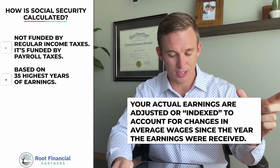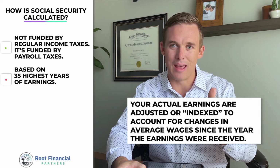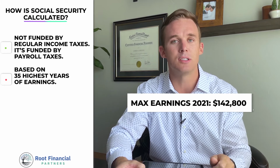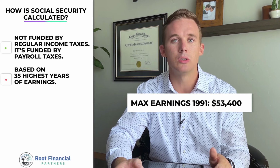As they're doing this, they are looking at your earnings adjusted for inflation, and that goes into calculating your benefit. So if you say, well, I earn a lot more today than I earned 10 years ago, 20 years ago, 30 years ago, because of inflation, well, they take that into account. So for example, in 2021, the earnings limit, the most that you pay into Social Security to really max out your benefit for that year, is $142,800. In 1991, so 20 years ago, that same amount of income that you needed to max out your benefit for that year was $53,400. So what Social Security is doing is taking all of your previous earnings and adjusting them for inflation to normalize that over time.